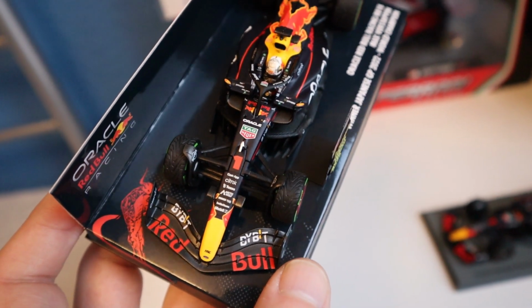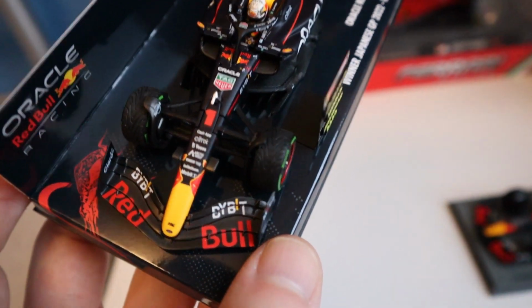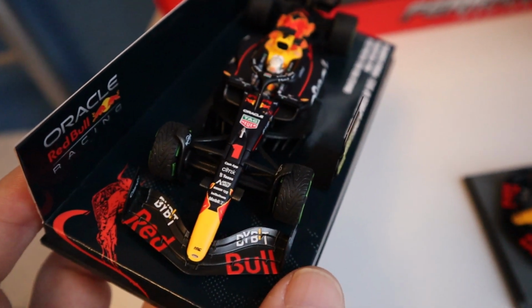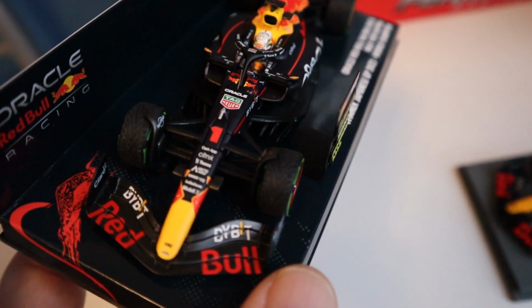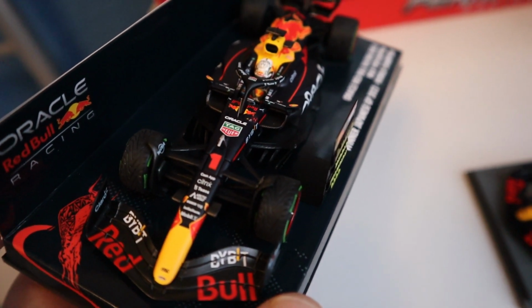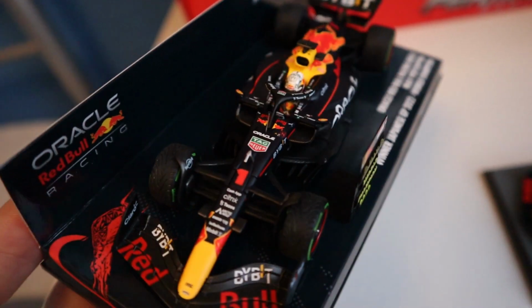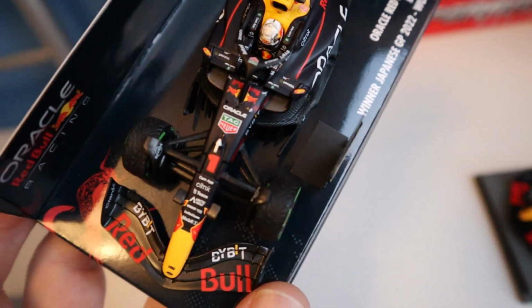I don't know why. Could just be personal preference, but they just seem to look more accurate to the real thing. I mean, I've never seen a real intermediate Formula 1 tyre before. And of course, these are just solid rubber. It's not like they're inflated with air or anything. So I'm expecting that there will be differences between the two.